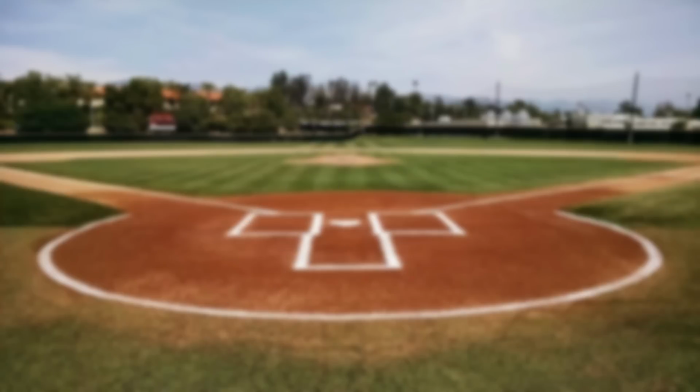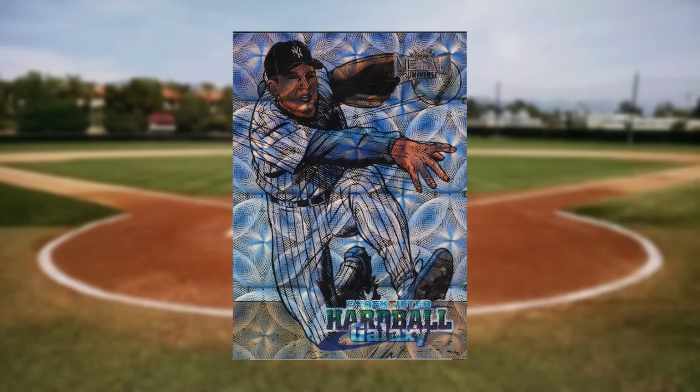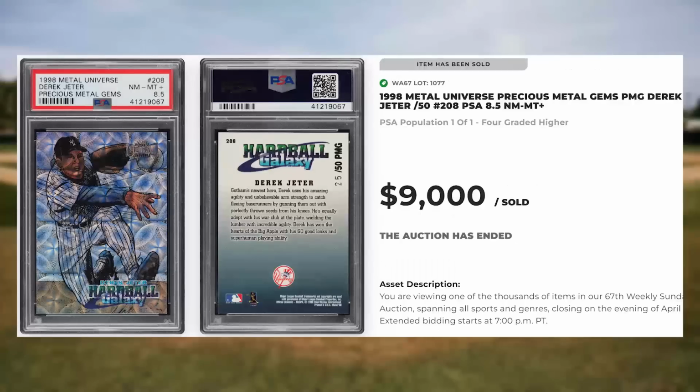Up next at number 2 is this 1998 Metal Universe Derek Jeter PMG, card number 208. This was a PSA 8.5, and it sold for $9,000 even. I'm not sure if the original buyer didn't pay up or they thought this card would be a quick flip, but this exact PSA 8.5 just sold for $9,900 2 weeks prior at the weekly PWCC auction. Serial numbered out of only 50, the highest graded copy of this PMG to hit the market was a PSA 9 that sold for $3,000 as an eBay Buy It Now back in September of 2020.